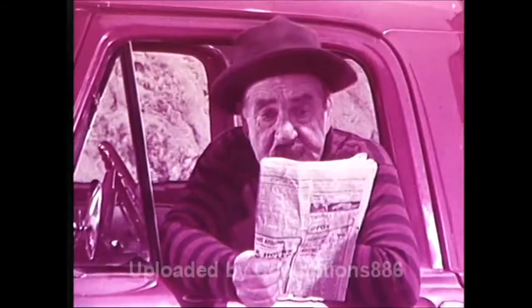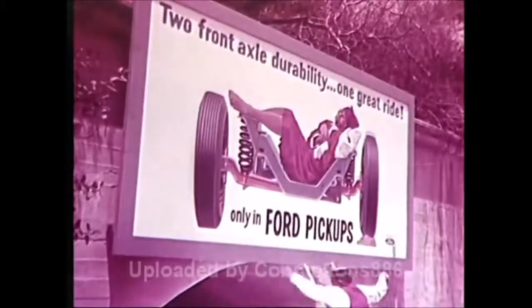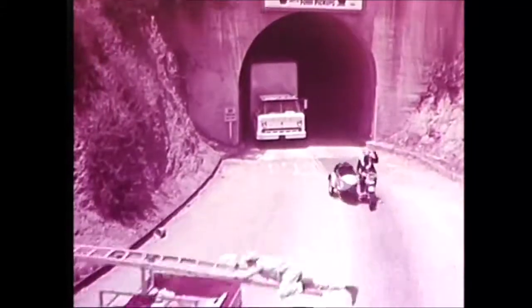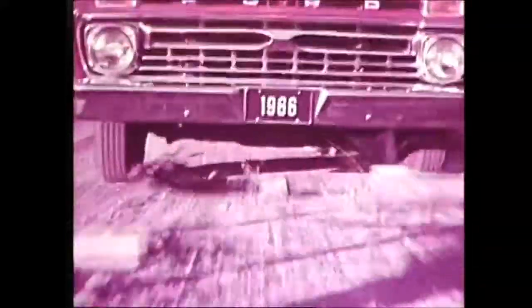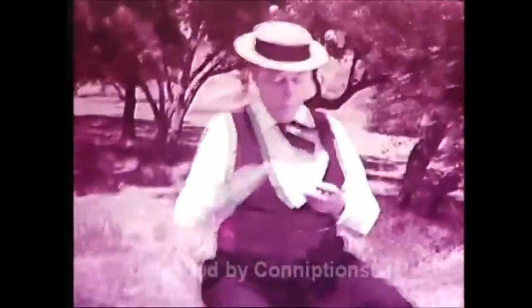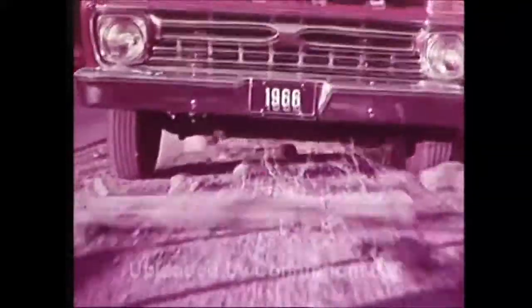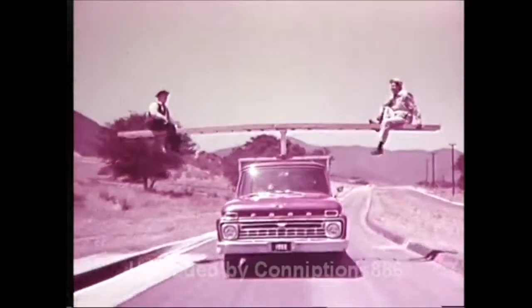Is not always appreciated. This little incident shows how Ford gives you the world's smoothest pickup ride. Each front wheel can step over bumps independently because Ford has two front axles, one for each wheel. Even little things count, so Ford's twin I-beam suspension is insulated at four places against even little shocks. And that's why Ford is the world's smoothest riding pickup.